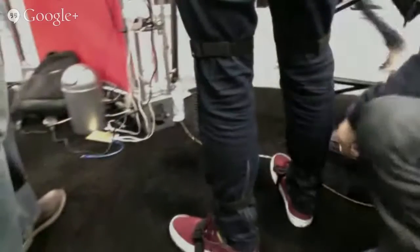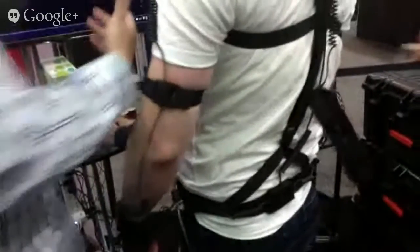So you can see they're suiting up his feet right now, slipping these elastic bands on. Apparently it works either over Wi-Fi or USB. We're not positive if it's USB 2 or 3, but it sounds like it's USB 2. Now they're plugging the USB into his belt to connect to the computer.